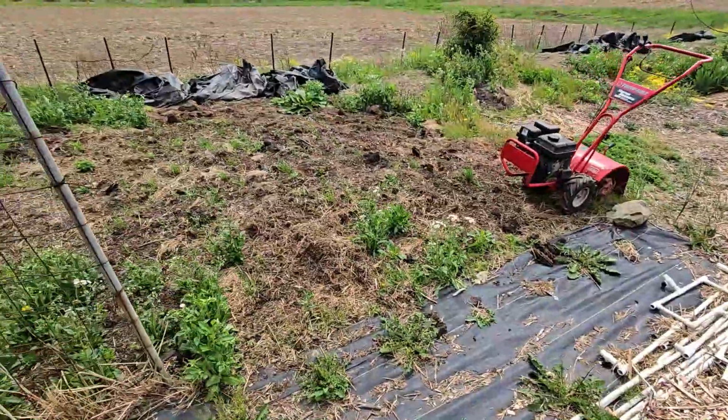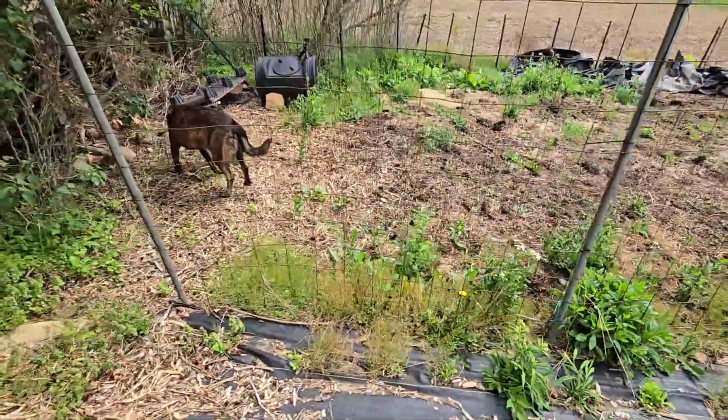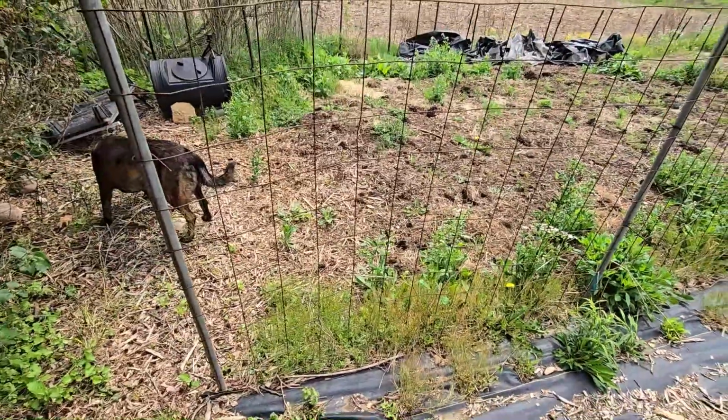But I have the tiller down here. You can hear it, it's not running too strong, but I'm hoping it's going to be enough to get this pumpkin patch area all tilled up so I have nice soft soil to plant my pumpkins into. I don't know how long this is going to take, but I'm hoping I can get it done before the rain comes. If I still have time, I'm going to do some work on the squash mound too.